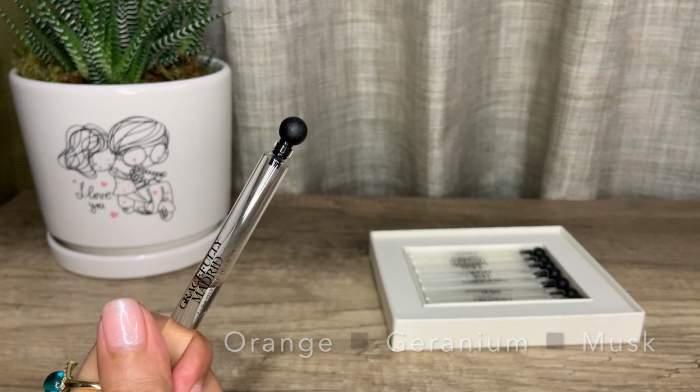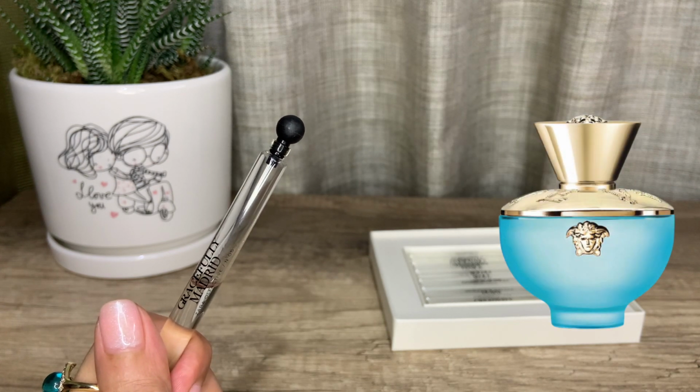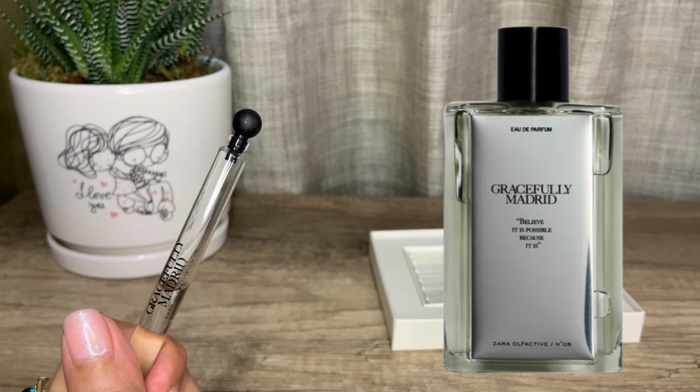Once again, two fragrances come to mind, one niche, one designer. Maison Francis Kurkdjian's Aqua Universalis and Versace Dylan Turquoise Parfum. If you're thinking to get any of those two, you might want to consider getting Gracefully Madrid instead to save some cash. This though is a softer version, definitely.